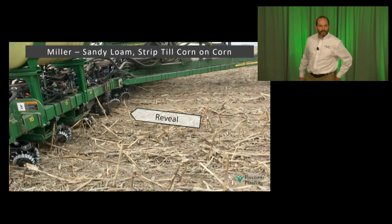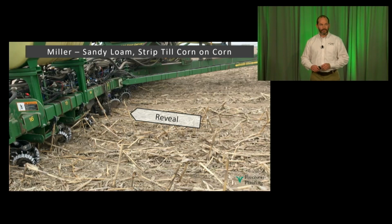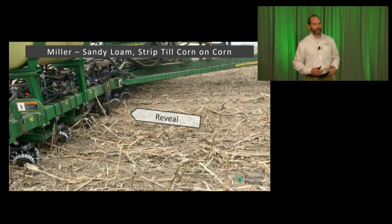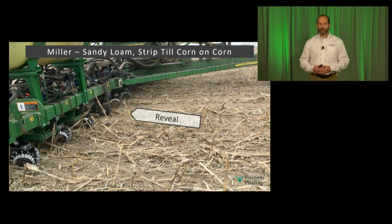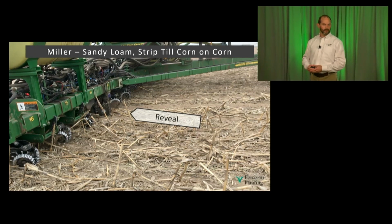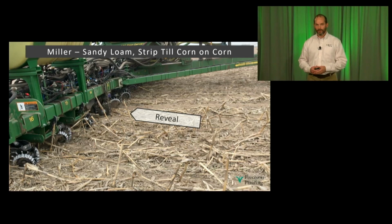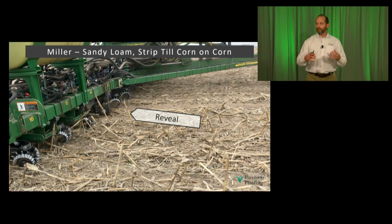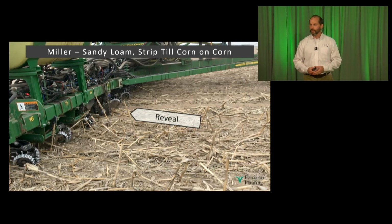The next field we went to is on Andrew Miller's farm. He farms sandy loam soils, and they strip till in the fall, and we're planting corn on corn back into those strips in the spring. With the sandy loam, we have a very soft soil environment. So in this environment with clean sweep standard row cleaners, you need to run a pretty good amount of lift pressure so you don't plow a trench and move too much soil.